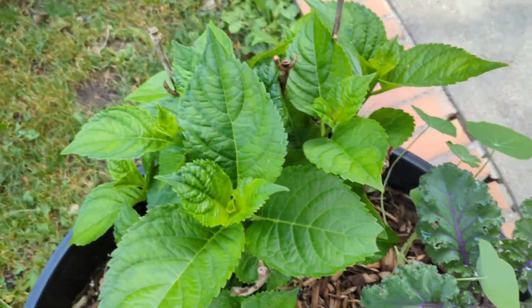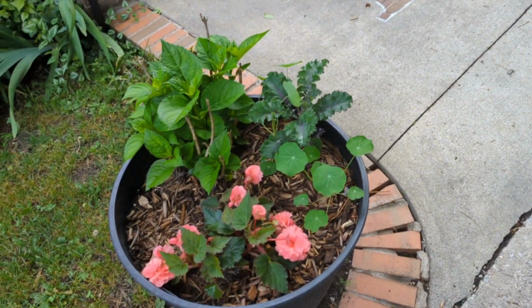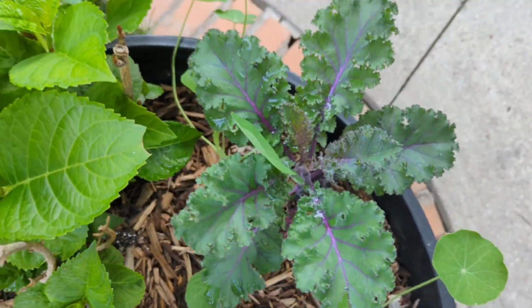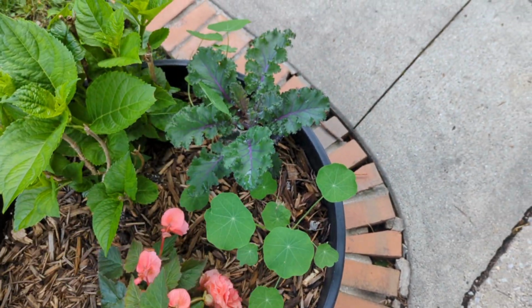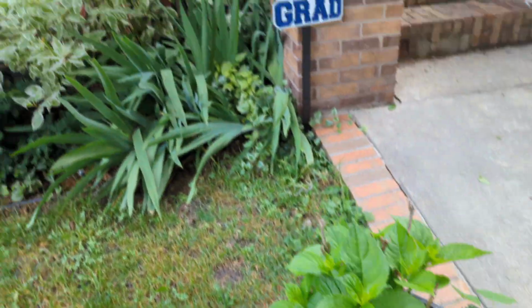This hydrangea is a little bit slower than the other one. It's funny how they're right here, what, 8 feet away from each other? The growth pattern's so different. This one's got a much larger kale, smaller hydrangea. It must get more shade. Only two of the nasturtium came up. I don't know, that's funny.